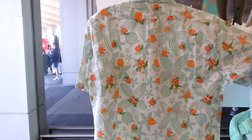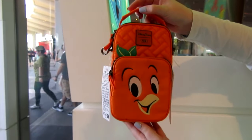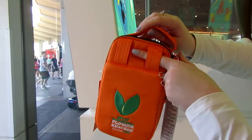But this little beauty is $125. Yeah. It's crazy. It's also, I might be wrong, but I think it's the same pattern as the Dooney and Burke bags, but in white instead of blue. I think so. So if you want to be bougie together, you can.